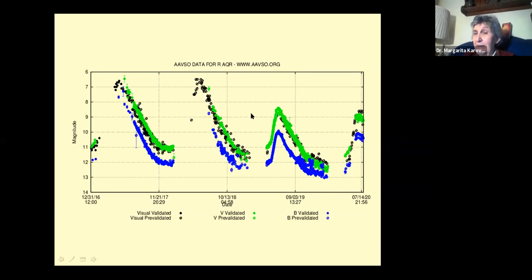And matter was ejected somewhere here, and we see dimming of the light curve in several filters. The minimum reached almost 13 magnitudes in V, just incredible. So it's similar now, it's getting toward the minimum now in March.